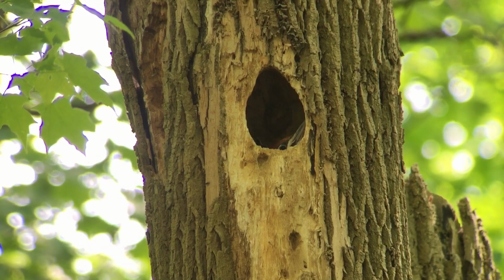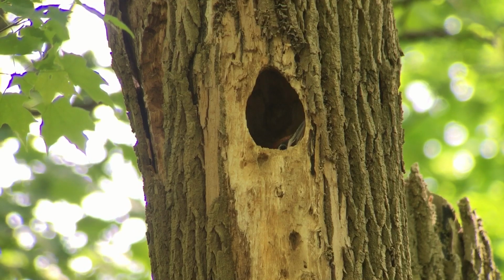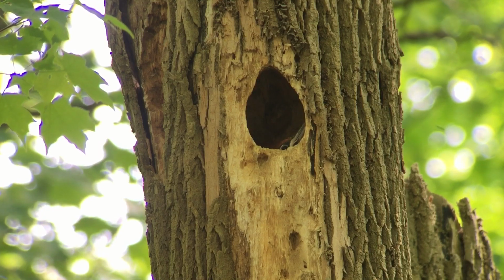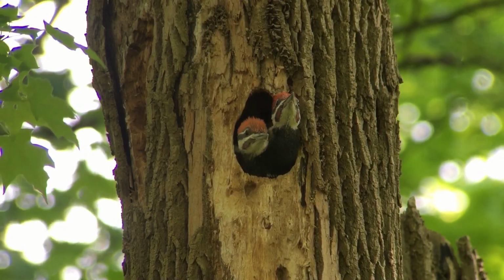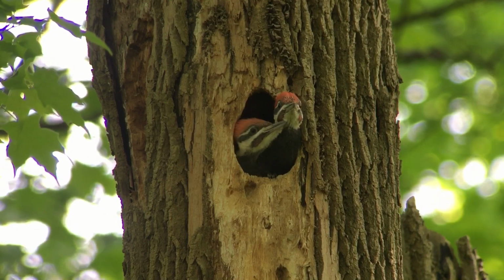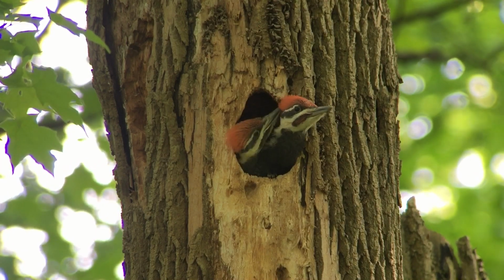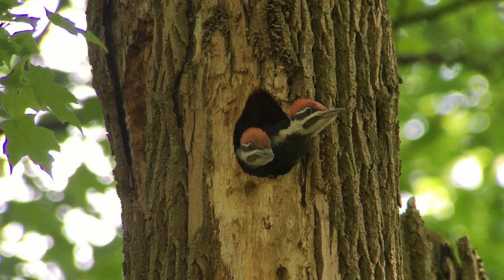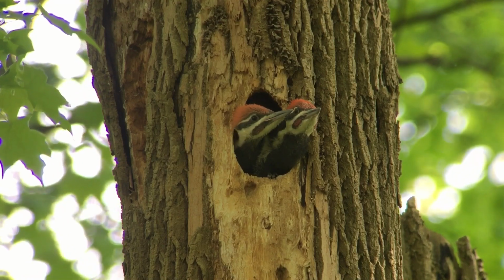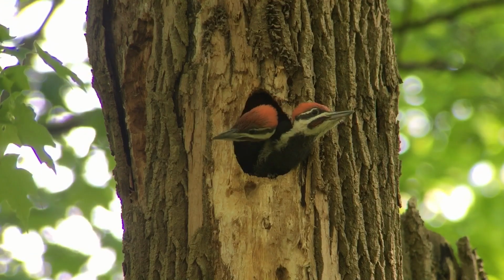A few days later, we get our first look at two baby woodpeckers. Look closely, can you see them? Here's a better look at the young woodpeckers for you. These are two young males, and I'll tell you, these little guys, they're not so little anymore. I would bet that they are a few weeks old and not far from fledging or leaving the nest. Typically, they will stay in a nest for 24 to 31 days, so I would guess that these two don't have very long. They look like they're about ready to leave the nest.